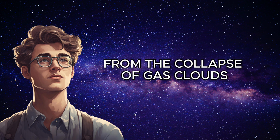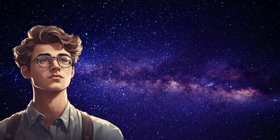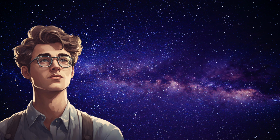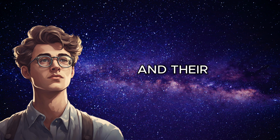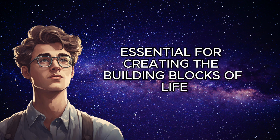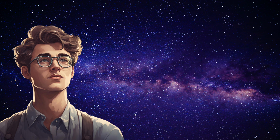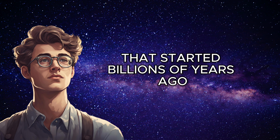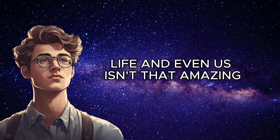From the collapse of gas clouds to the nuclear fusion that lights up the universe, the journey from protostar to full-fledged star is nothing short of miraculous. The universe is constantly making stars in different parts of space, and they're essential for creating the building blocks of life and planets. So, next time you look up at the night sky, remember that the stars you see are the result of a cosmic process that started billions of years ago. Stars have created everything we see around us: planets, life, and even us.